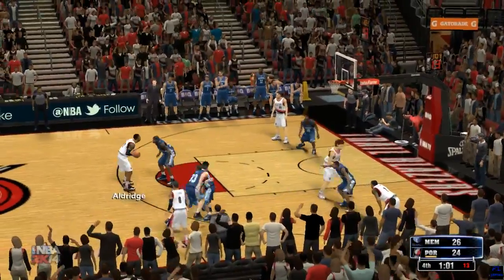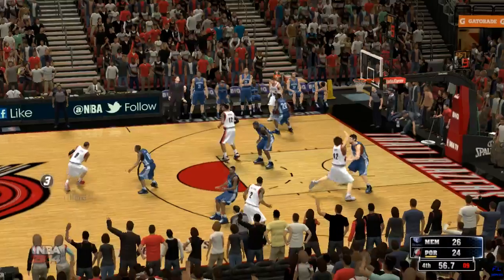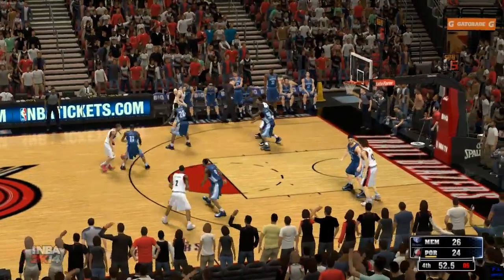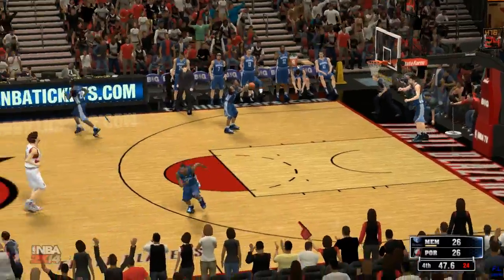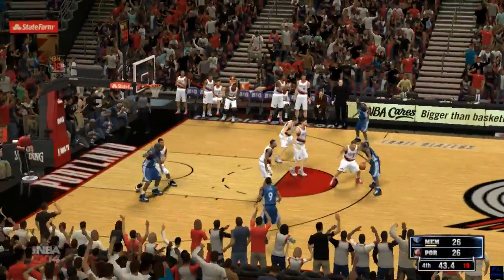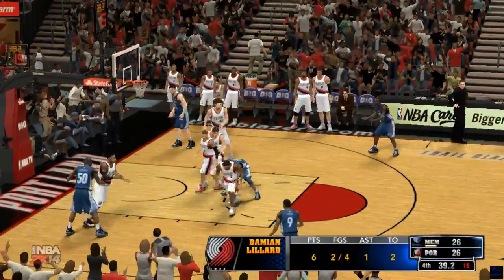And Lillard kicks to Aldridge. Back to Lillard. 5 to shoot. From about 19 feet. Count it! He has tied up this game. Oh, what a shot. That is a clutch shot if I've ever seen one. Yeah, very gutsy there. What more can you say? He got it done at the best time.